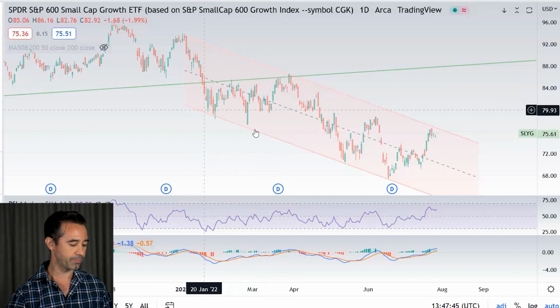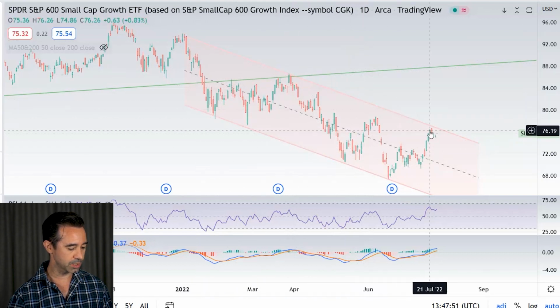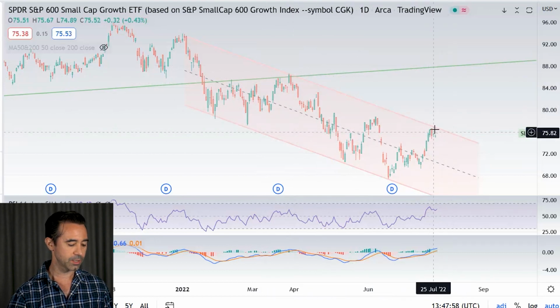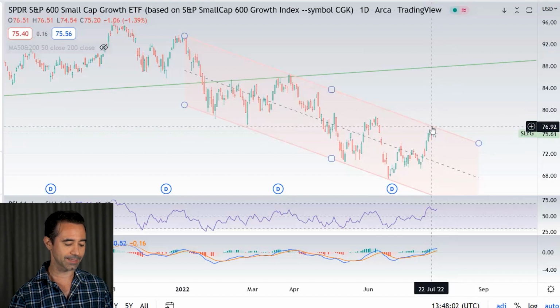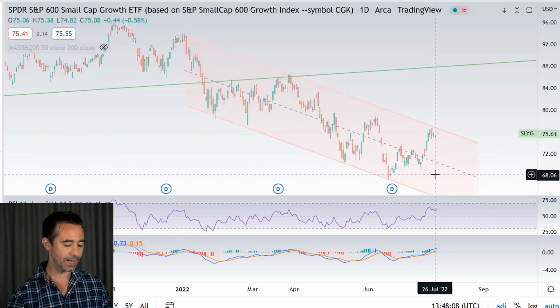As you can see, the parallel channel line here on the bottom has had multiple touches, and on the top you've also had multiple touches. So where we are today, we're at the top of the channel essentially. We're looking like we're going to have a little bit of resistance at this top channel line. It's starting to, let's say, decline and potentially go back down.